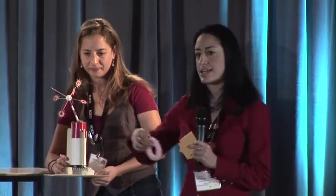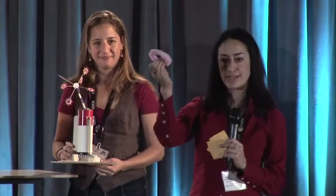So what we created are these emotion bands. Students in your class can wear them. Pretend that all of you are wearing it, and depending on how engaged you are, your energy comes forward to spin the spinner. So let's give it a try.